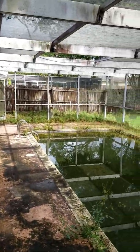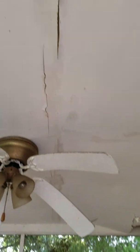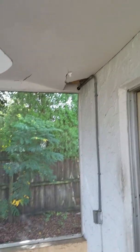Let's have a look outside of the pool. It's a long way to get to the pool. Six-foot pool, per county records. There is a pump and filter system in there that looks old as can be. You know that shot.